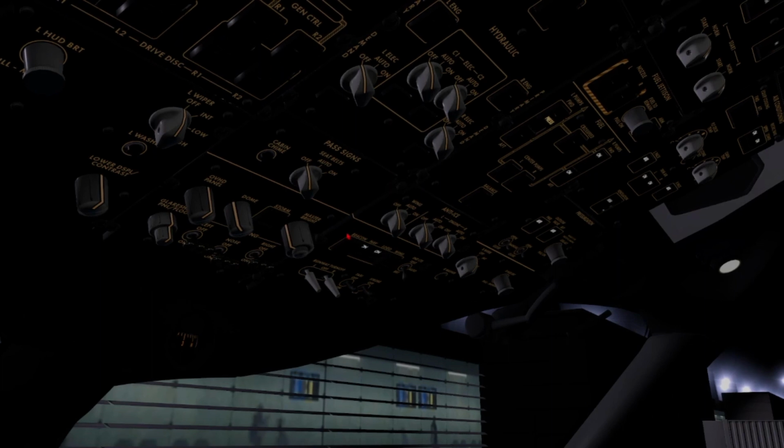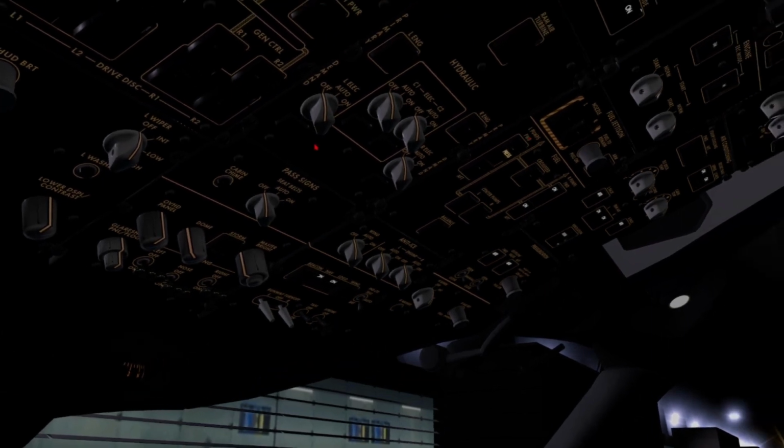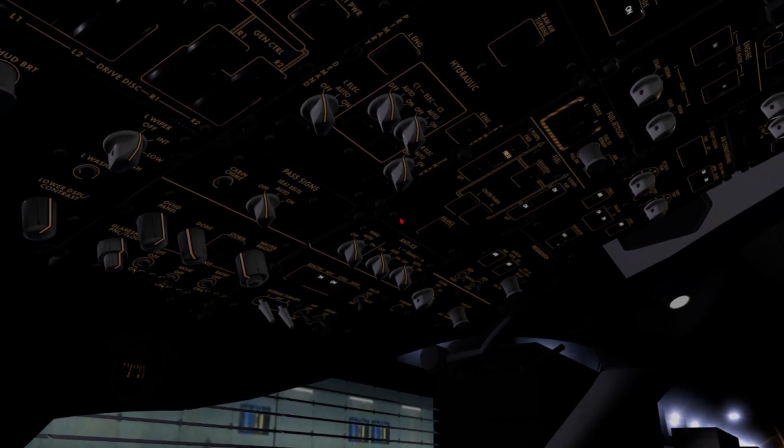The beacon is just to let the ramp crew know that the airplane is capable of engine start at any time. And when you have the fuel, the hydroelectrics on, things like that, engines can start at any time, so just be careful. But now we're going to do it in reverse. We're going to cut everything off, and then we're going to turn the beacon off.